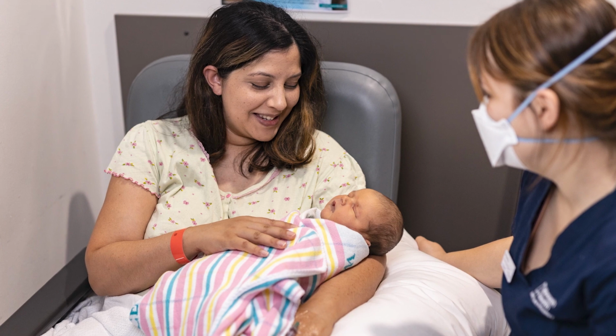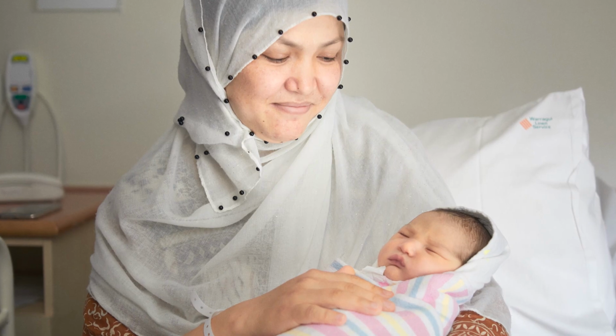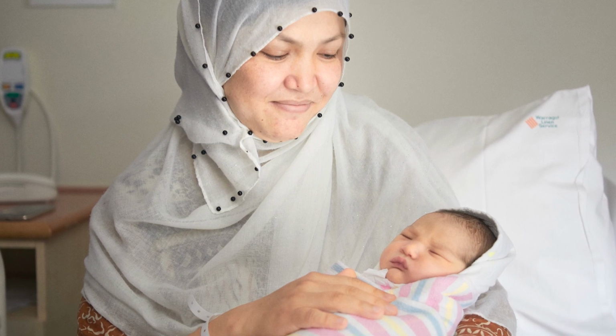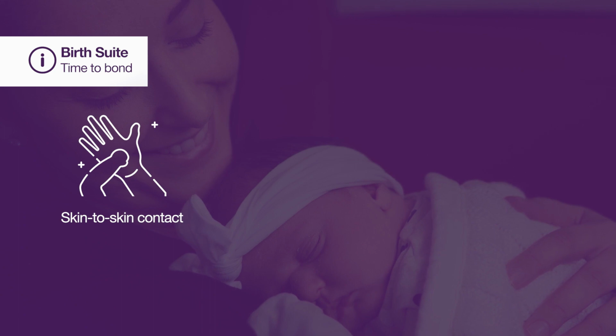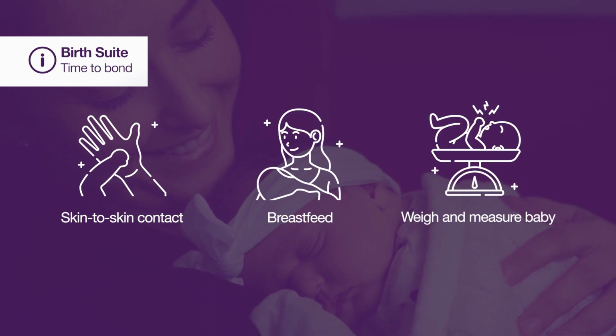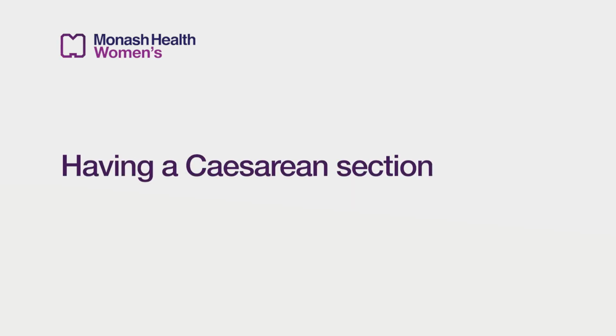Mother and baby will usually stay together in the birth suite for 1 to 3 hours after the birth to enjoy your first moments together. You may wish to bond with your baby through skin-to-skin contact and breastfeeding, and we will weigh and measure your baby. You'll also have a chance to shower before moving to the maternity ward.